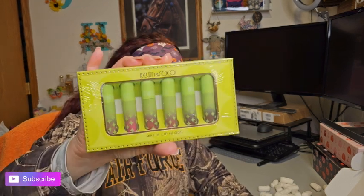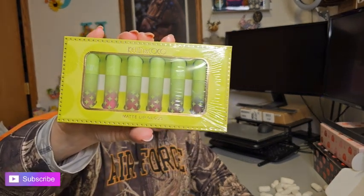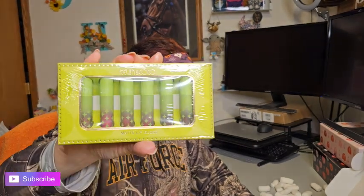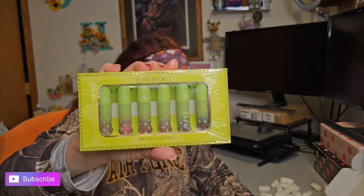Okay, then we have matte lip gloss collection from Kevin and Coco. This is it. I thought I smelled something for a minute there. I thought it had a scent to it. Okay, where is it? Well, it is. I did smell something. It says it's watermelon. Watermelon scented matte lipstick set by K&C Beauty, $28.